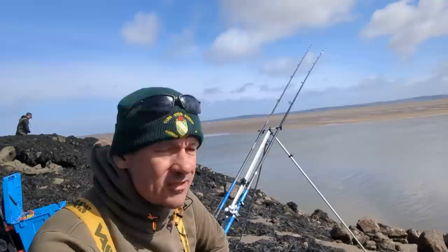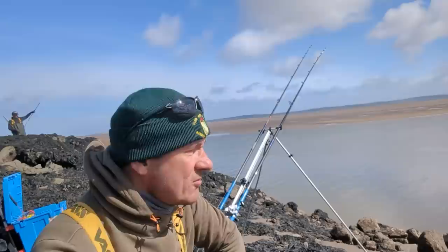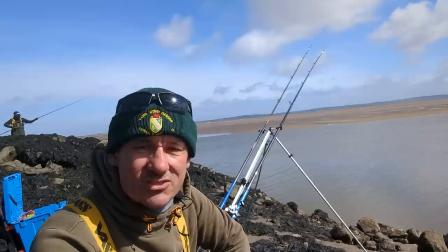The other thing I'm going to do now as well, I'm going to put a Wessex rig on, and I'll show you that when I do it, with some crab, and drop it in, looking to see if I can get one of those elusive plaice. They've been catching plaice here quite prolifically over the last week or two. So let's hope that the fish are here to play for us today.